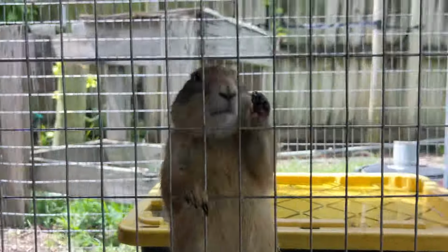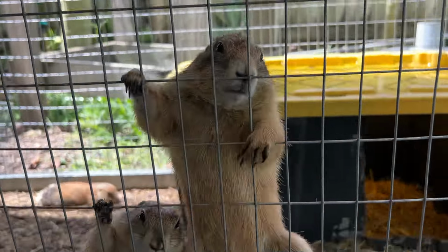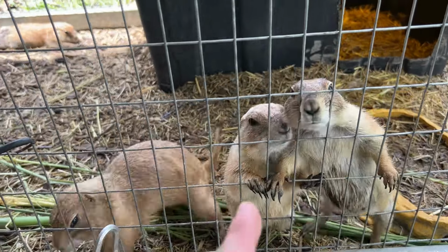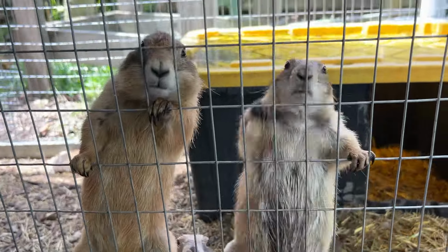I got a whole big area here, and I want to get them somewhere to be able to dig into so that they have a more naturalistic lifestyle. So it really depends what happens first, whether I sell them first or I build them their enclosure first. Although their enclosure is very low on my to-do list because I got a million things to do.